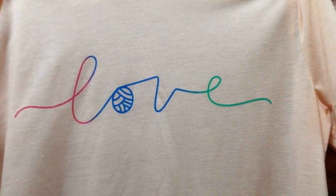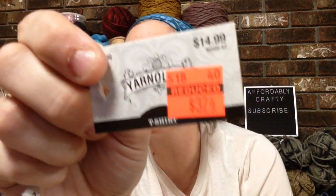$3.74, and this one was in a large. I was so excited because, again, I'm not fitting in a small. Hold on. Love it with the obi and a ball of yarn. How cute! Now, I'm not the biggest fan of pink, but my love of yarn overrides that problem. That's really cute, and you can't beat the price. Normally the t-shirts there are $14.99, and you can't use a 40% off coupon because they're always 30% off. So the normal price there is about $10 for a t-shirt.